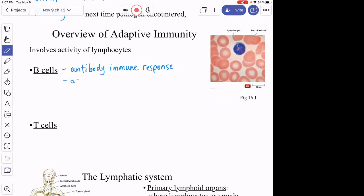They are going to act on extracellular pathogens, and toxins. Okay, so anything that's outside of the cell, that's where antibodies are going to be working.